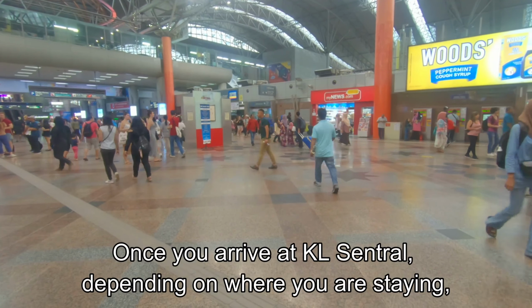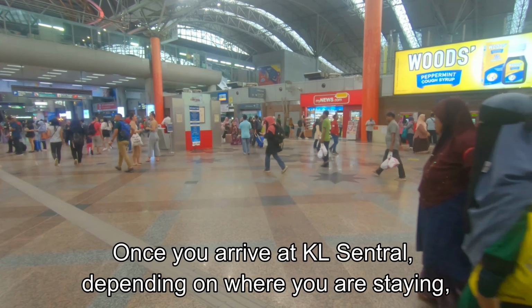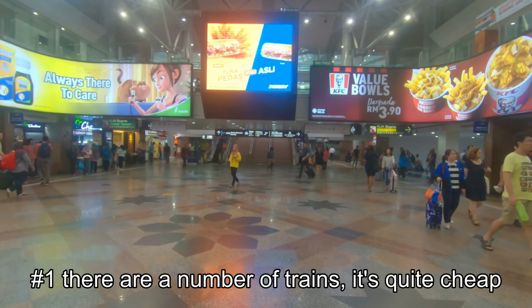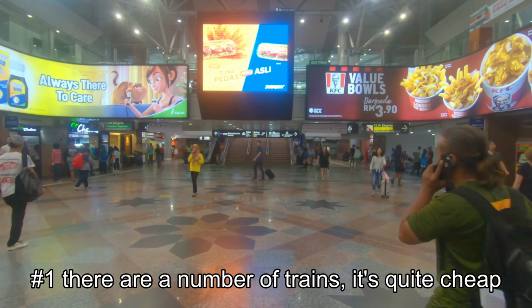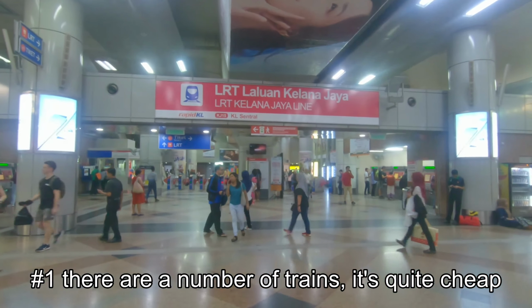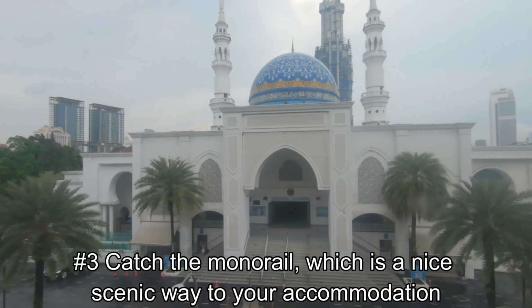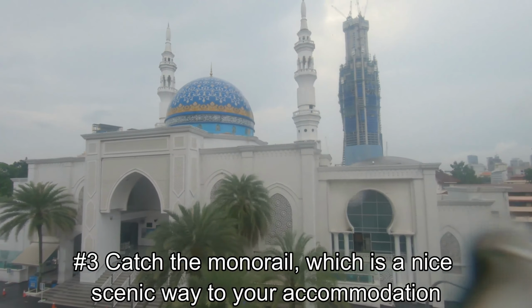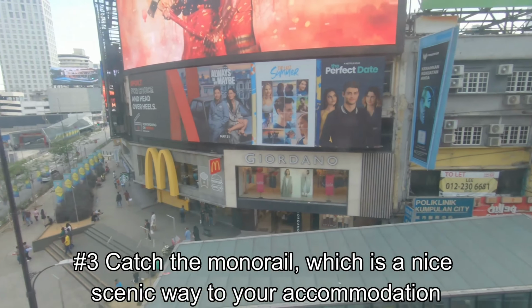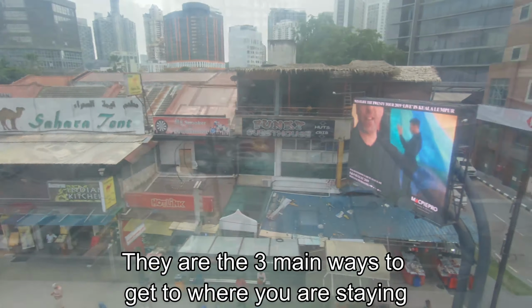Once you arrive at KL Central, depending on where you're staying, whether it's a hotel or Airbnb or whatever, there are a few options to get to that location. So number 1, there are a number of trains there, so you can just catch a train, quite cheap. Of course, you can get Uber or catch the monorail, which is quite a scenic way to your accommodation wherever you're staying. So they're the 3 main ways to get to where you're staying.